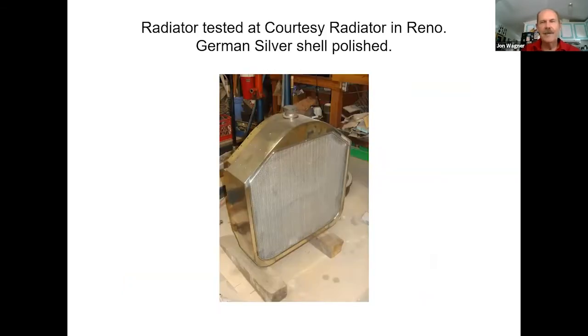This is the radiator. It originally had a honeycomb radiator, but at some point during its life, the radiator was replaced with a more modern radiator. And we probably sometime prior to 1950, that's what I mean by modern, but we used the updated radiator that was installed in it before we purchased it. And Courtesy Radiator in Reno boiled it out and tested it, and it was still in good shape. The front there that you see is a mock-up. It's a thin sheet of an original honeycomb radiator, but it's not the original honeycomb radiator.